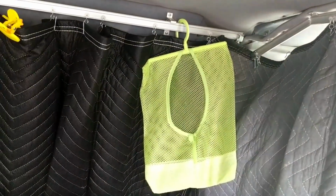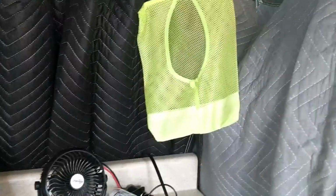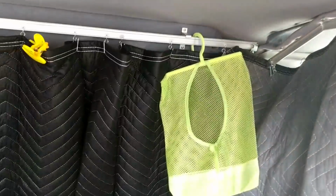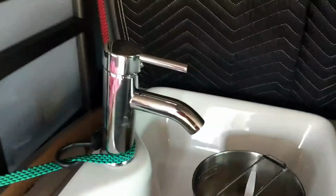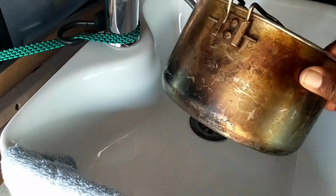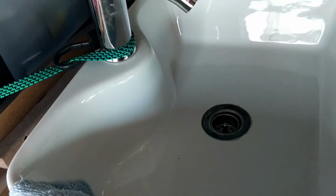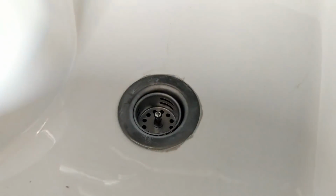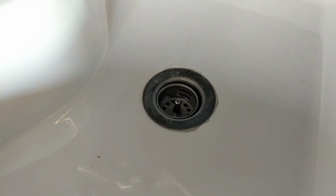That also is mine. It's a hanging bag for fruit. And what's funny is I just got a better one in the mail. But that's all that is, so that's just hanging out right there. And here's the sink, which right now has a power cord in it. This is my pot that I brought with me, but I don't have a stove, so I haven't really been able to use it. But the drain is fine. The sink is not hooked up, but I can drain water down it, and it goes into a gray tank.